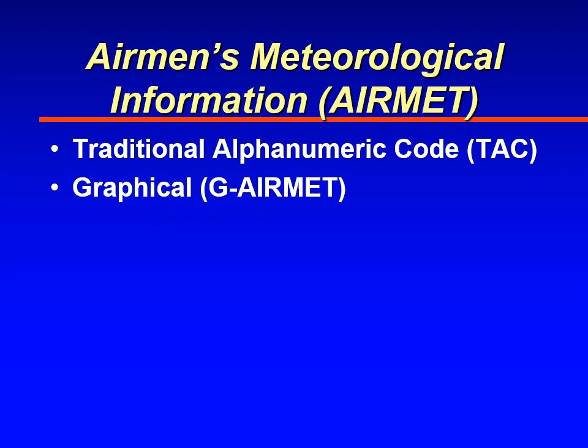There are two very broad general categories of Airmets. One is the traditional alphanumeric code, in other words, textual products. These are the ones that you read. And then there are also graphical products, which of course are plotted on a map.